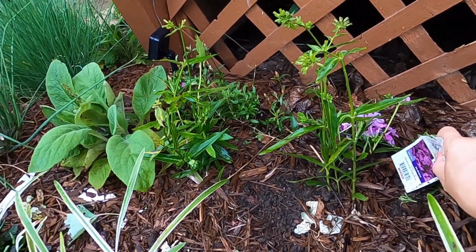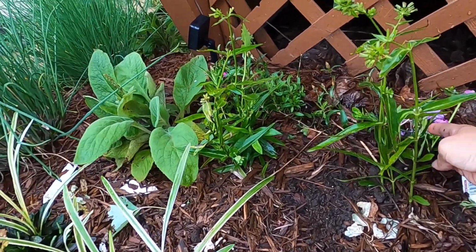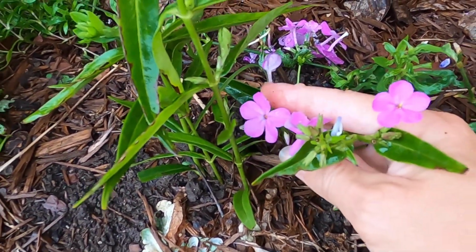So I'm excited. I think that this one is actually going to put on some additional blooms. And I want to show you what it looks like. Here it is. Very pink.